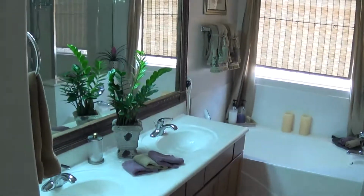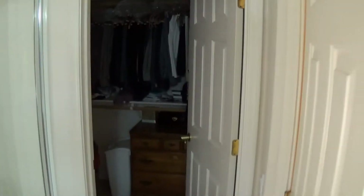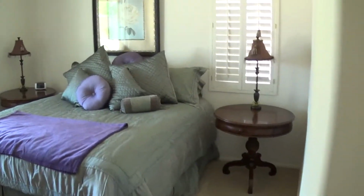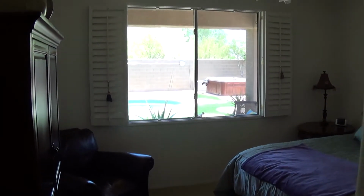Here's master, double sinks, separate tub and shower, master closet, separate toilet, and master bedroom with ceiling fan. And obviously you can see out to the backyard.